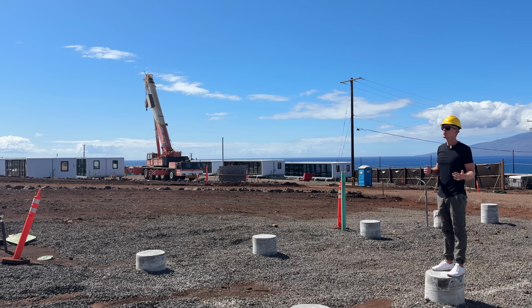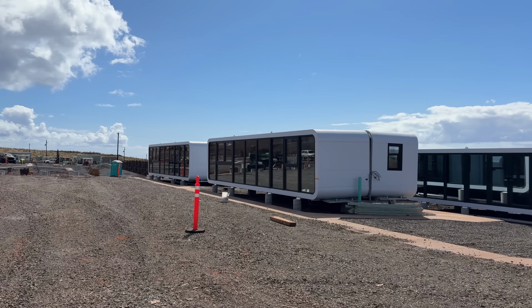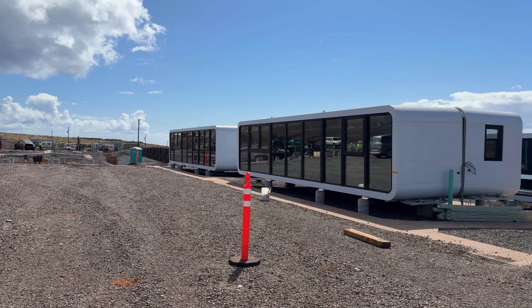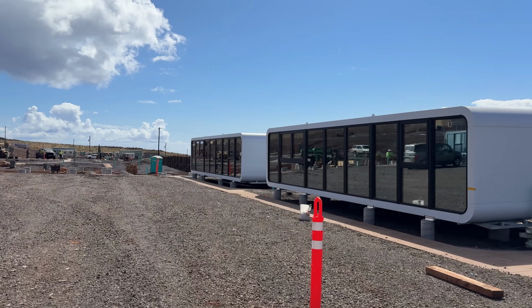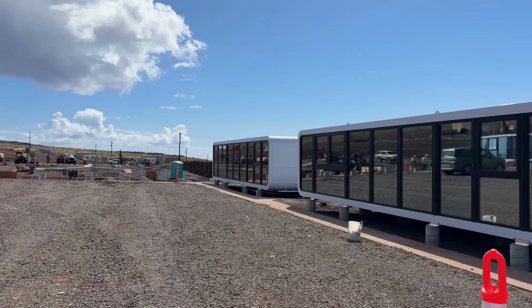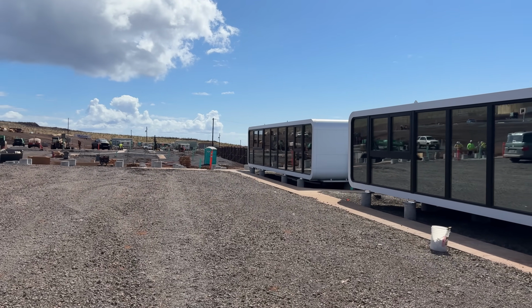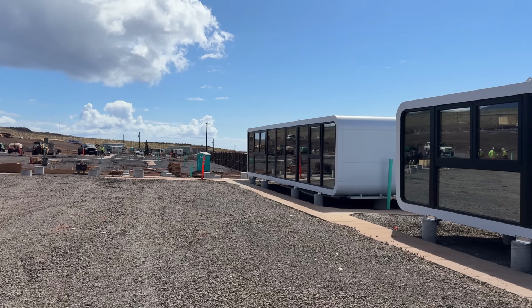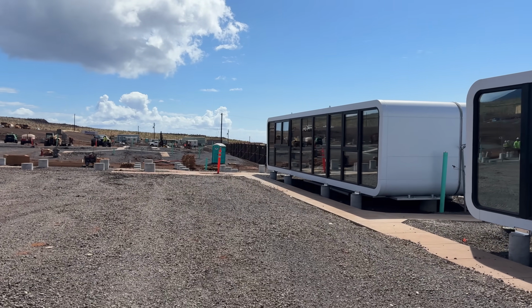For anyone out there who isn't familiar with NanoNest, they're manufactured in China, and they recently switched factories for phase 2 and now have the capacity to build up to 500 units per month. From what I understand, from the time the homes leave the factory to the time they arrive on the island here, it's about 25 days.